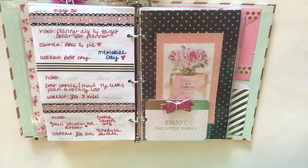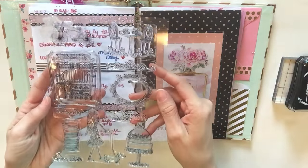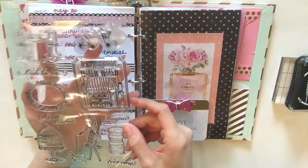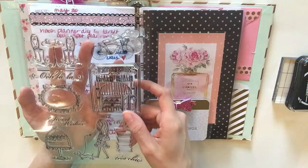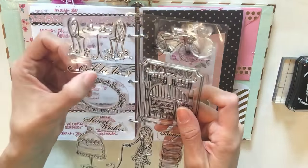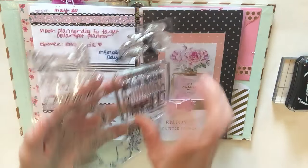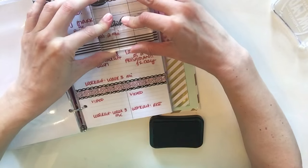I think I want to add a little something else to this, and I have this stamp set. It's very bistro French, and I thought that it would be perfect for this, and I think I want to do this ooh la la. I thought that would be really pretty. What's over here?